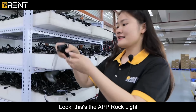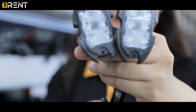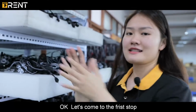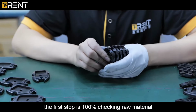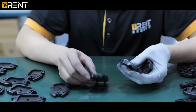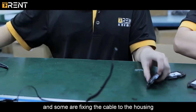Look, this is the app rock light. Okay, let's come to the first stop. Now we can see the first stop is 100% checking raw material. And some are fixing the cable to the housing.